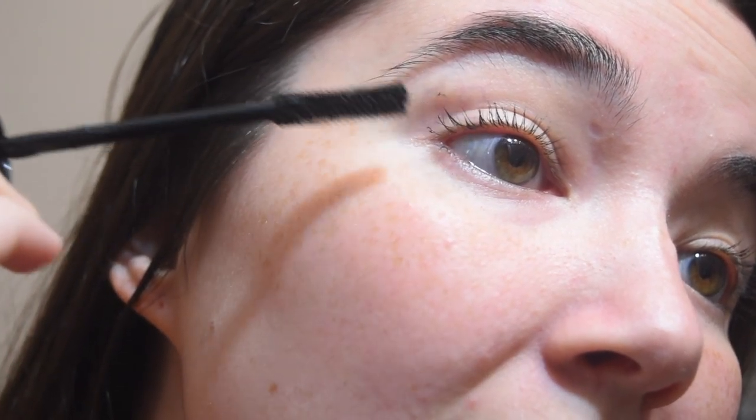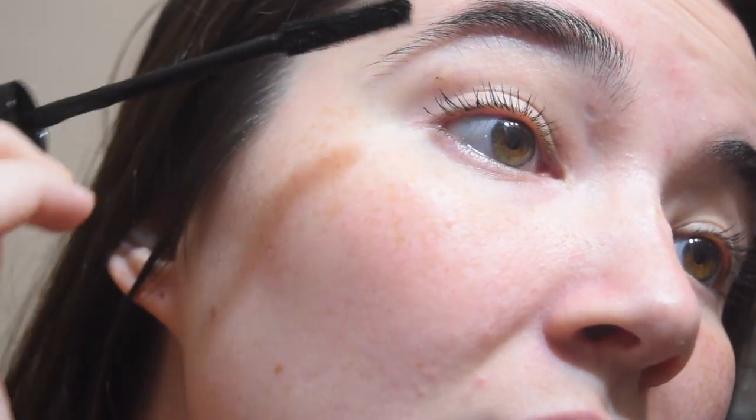This isn't really applying. I've had mascaras that apply a lot nicer than this one. So far I'm not liking it. I'm also not liking that this guy here is really wobbly. You guys can kind of see that. I'm not a fan of that. I think there are some people who definitely love it, and for people who really like it, that's an awesome feature, but I'm not a fan.